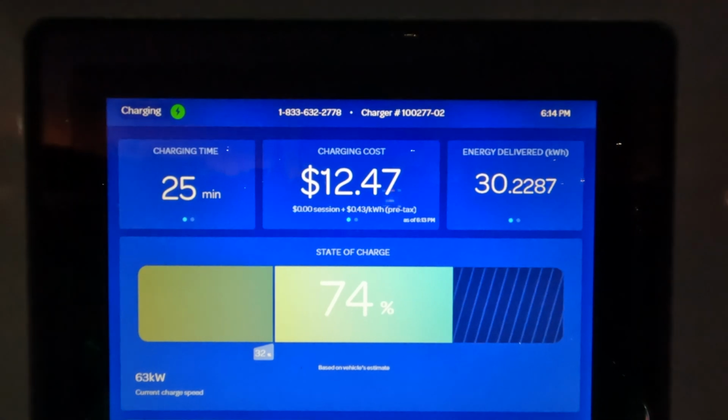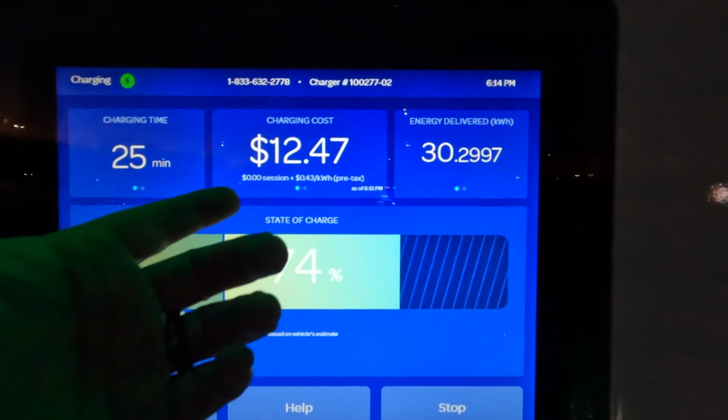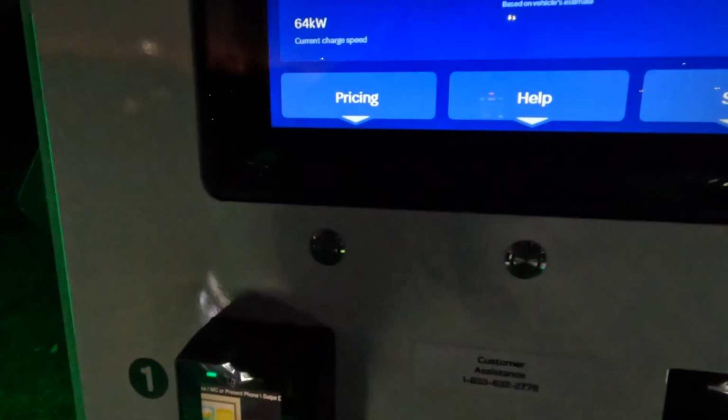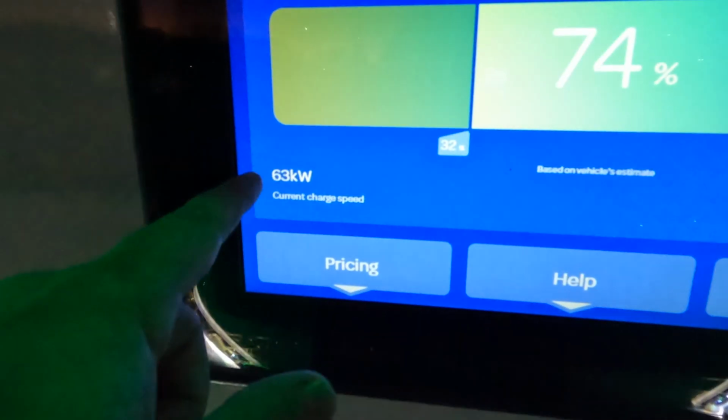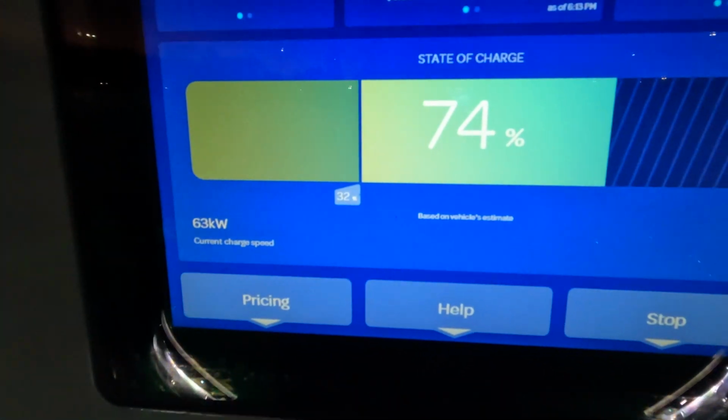43 cents per kilowatt hour is a lot. I mean, Tesla charges on average about like 19 cents, 18 cents per kilowatt hour. So, I mean, this is like double what Tesla charges. Now, this was cheaper if I wanted to charge at a slower rate, which I totally should have because I'm not charging at that. Look at what I'm getting. I paid for $3.50 and I'm getting this. That's a ripoff in my opinion.